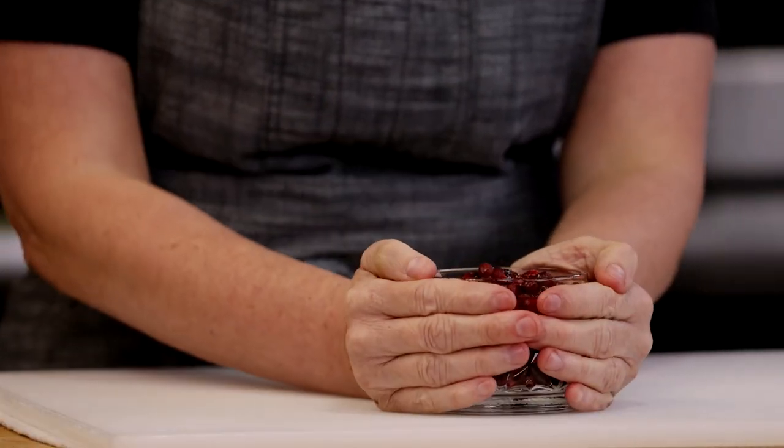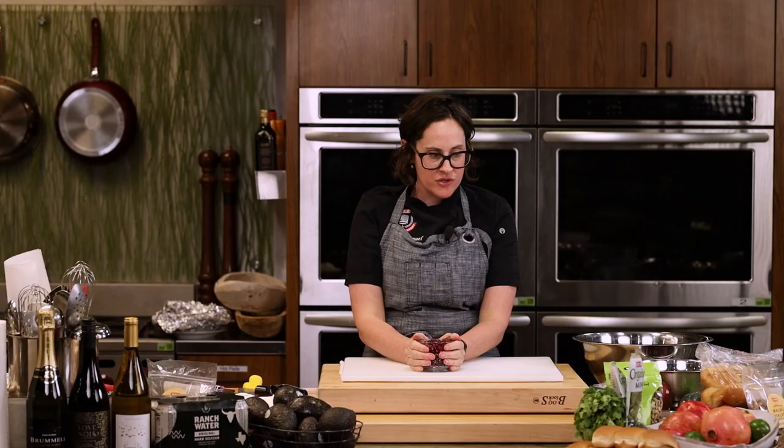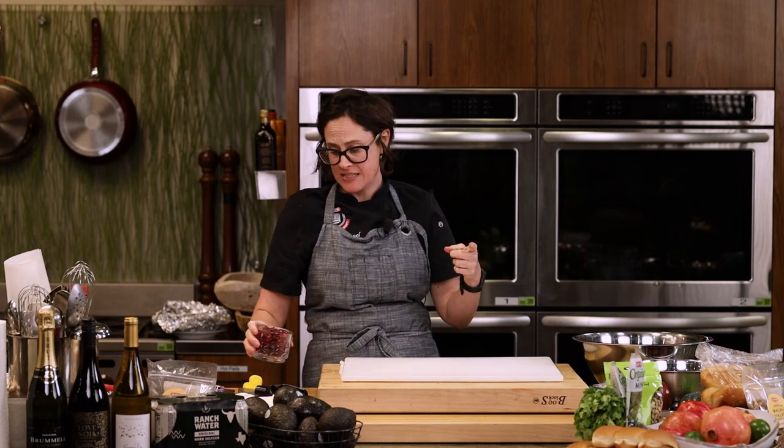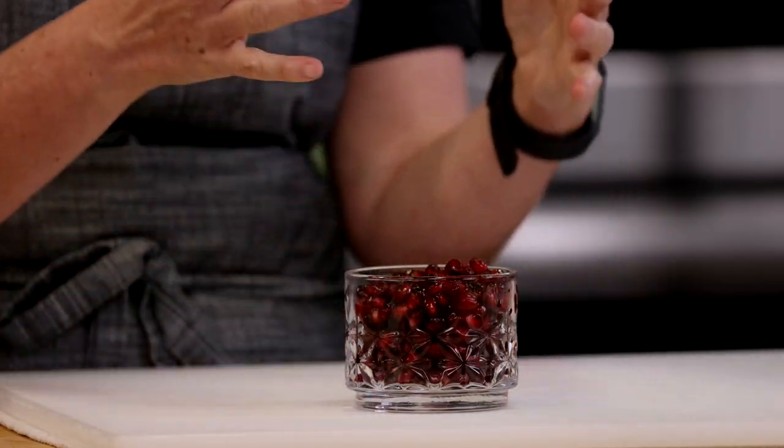Okay, the secret ingredient to our delicious guacamole avocado spread is pomegranates. There are also some other great ingredients, so we're going to add walnuts and spinach to this. But the tricky thing about pomegranates is trying to get the seeds out, right? You can definitely buy the arils already removed. You can also find these frozen.